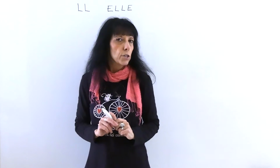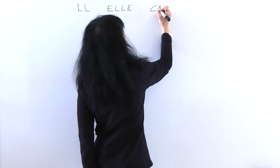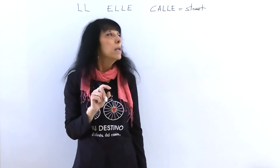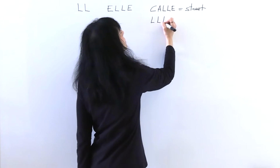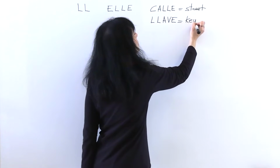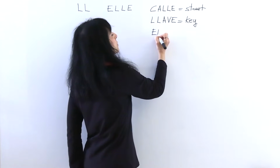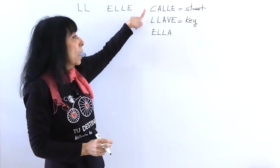Words with double L in Spanish, for example, calle. Calle means street. Another word with double L is llave. Llave means key. And another one is ella. Ella is she, the personal pronoun she. These two words, calle and llave, are feminine and singular.